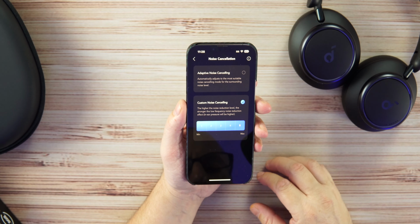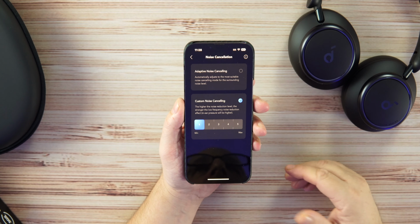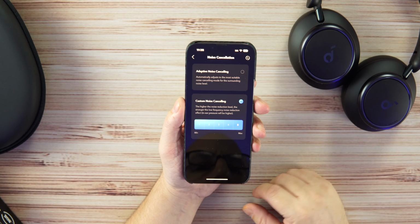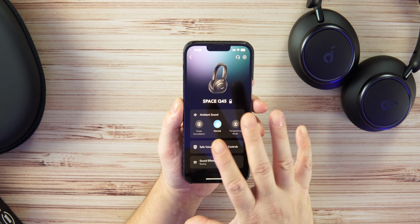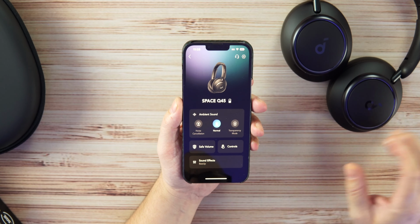Or custom ANC, you have five different levels. And one, of course, is the weakest level. And five, of course, is the strongest level. And we'll talk about how good the ANC is on these headphones in a bit. Now, of course, normal mode. And you can scroll through these just using your headphones, just by pushing the button.